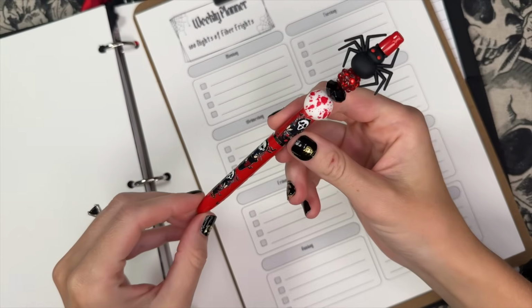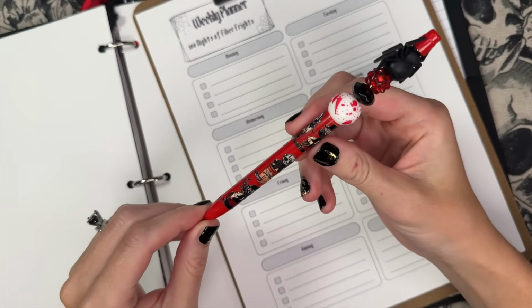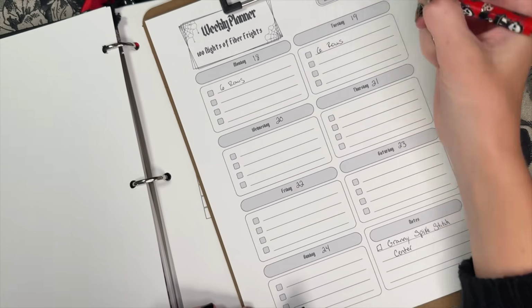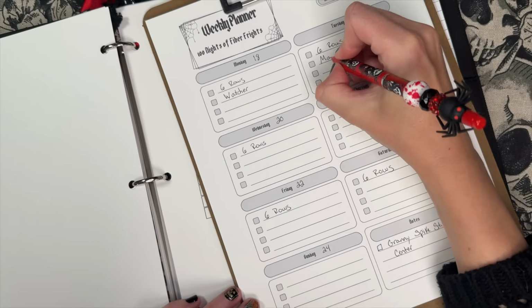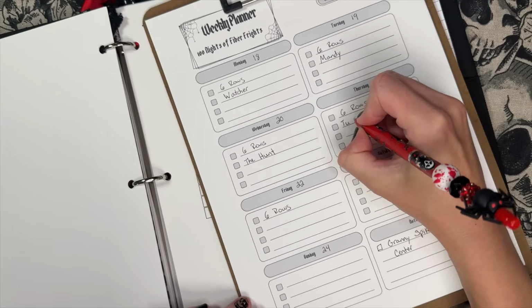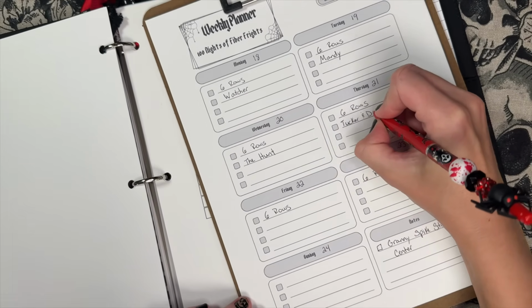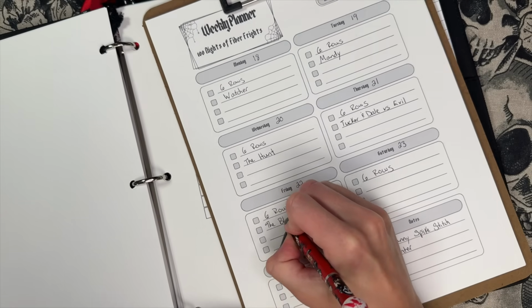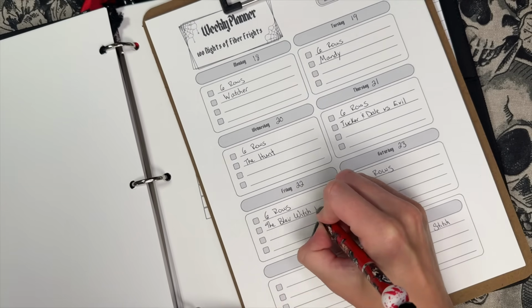Since we're talking about movies, let's just go through the entire movie selection that we have for this week. On Monday is the movie Watcher. Tuesday, Mandy, another Nicolas Cage moment. Wednesday, The Hunt. Thursday, Tucker and Dale versus Evil. Friday is the Blair Witch Project. Saturday, Wednesday season 1. Sunday, In a Violent Nature. And then obviously the Ghoul Log.